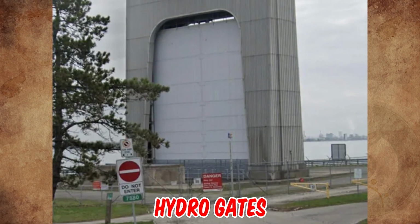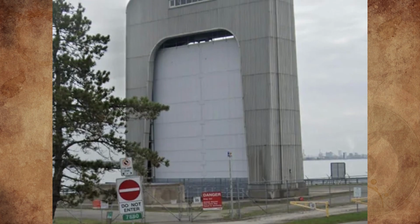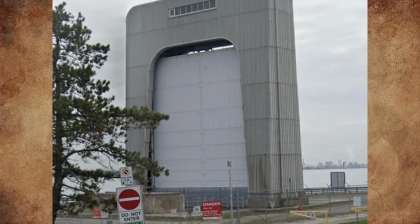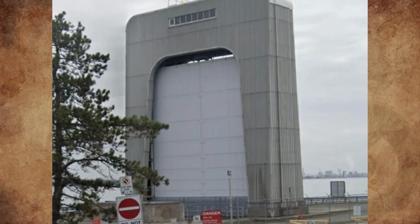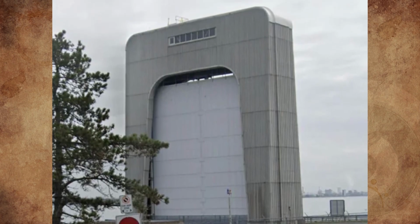They are hydro gates. Basically, there are huge underground tunnels that take water to the power plants, and these gates shut the water to them. They can actually turn Niagara Falls off completely and use all of the water for hydro, but they don't because of tourism.